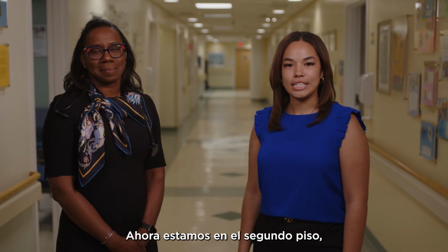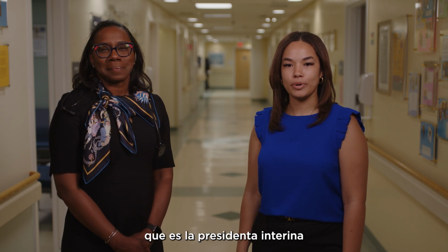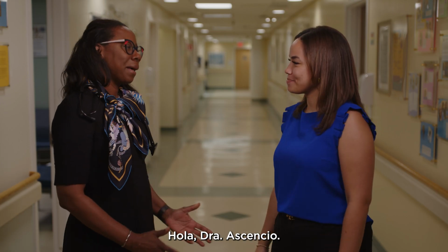We are now here on the second floor where we offer all of our maternity services. Here with me is Dr. Janice Crystal Asensio, who is the acting chairperson of the Department of Obstetrics and Gynecology, as well as the director of the Ambulatory Women's Health Centers. Hello, Dr. Asensio. Hello, Marcy.